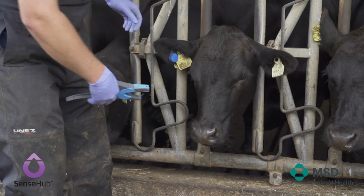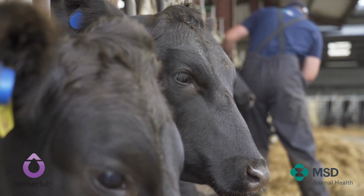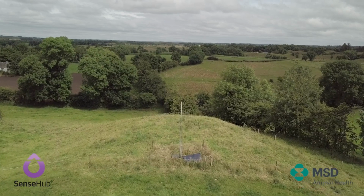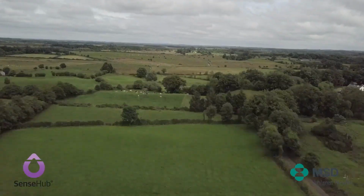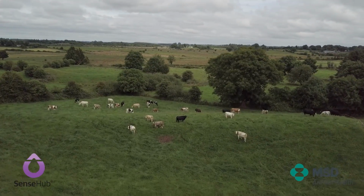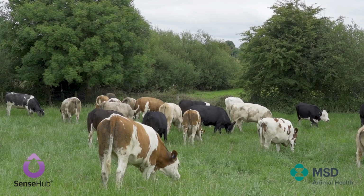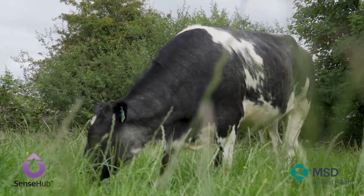We are on a fragmented farm, and we have a SenseHub unit on top of a hill here in the farm. It's solar powered, and all of the heifers are within range of the SenseHub unit at all times, so we can constantly monitor not only heat, but any health issues that may arise as well.